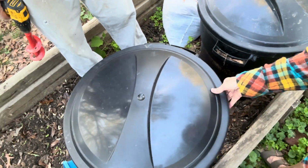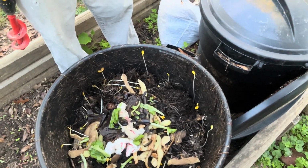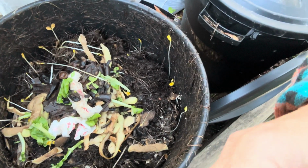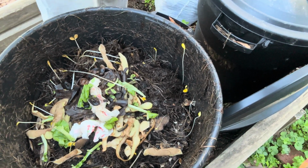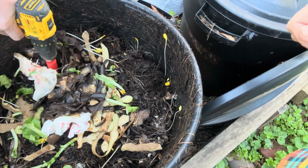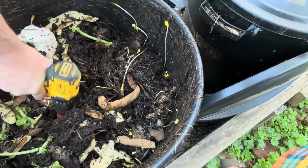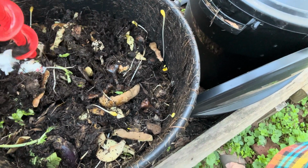All right, this is the second batch. We've got some stuff growing in here. What is this? I don't know either, but this is the one that we're actively composting. He added everything to it, and it was plumb full to the top, wasn't it? Yeah, all the way to the top. So it's broken down that much and settled down.